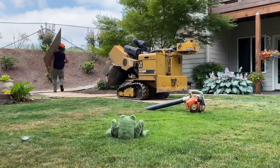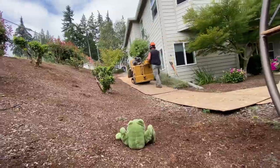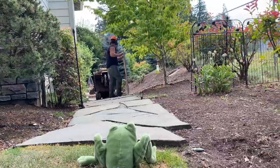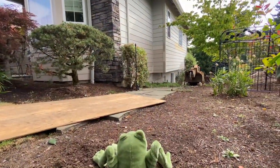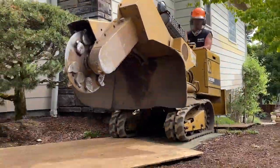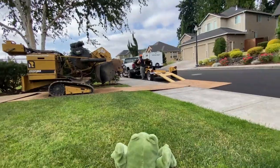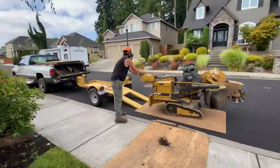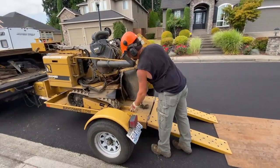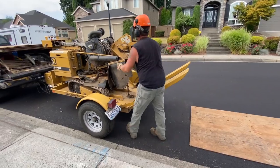With the job finished, it's time to walk the stump grinder back up the path, all the while protecting the walkway and the grass once again with the sheets of plywood until the machine is back on its trailer. Andy makes sure the machine is securely in place before he heads off to use his equipment and expertise at another place.